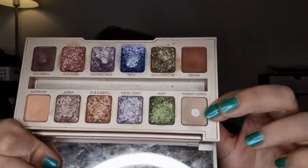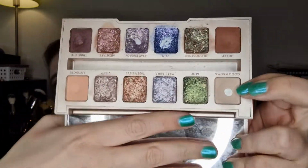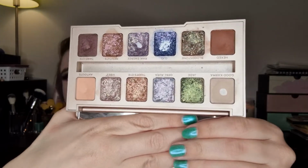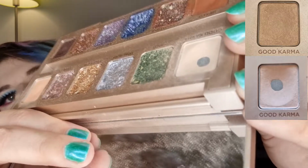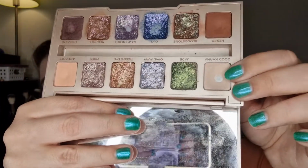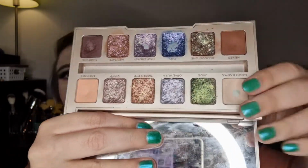The first shade, Good Karma, I used 11 times, and I used this to set my eyeshadow, so I use this almost every time I do my makeup. And I've got a really big dip. I'm not sure if you can tell, it's because I swirled my brush in all of the surface. So this is probably the one that will be empty first, unless I get one of the shimmers first.